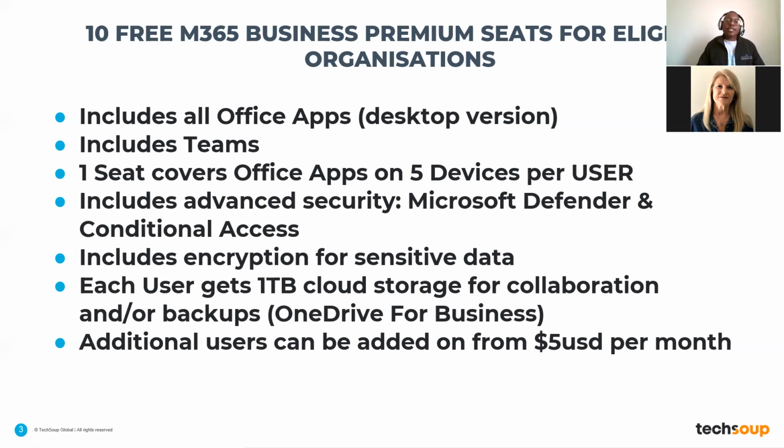And as I said, it includes all the advanced security. You have your Defender and conditional access. So you are secure. You no longer have to worry about insecurity. And of course, the encryption for sensitive data. So we have organizations that are working with data for children, say a children's home, or like the Lesotho Council of NGOs, you have your network database. So you're able to encrypt your data so that no one can have access to it.